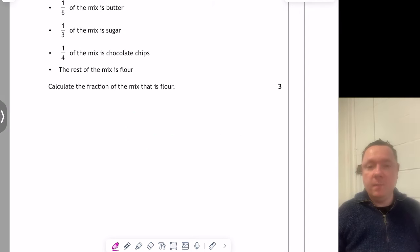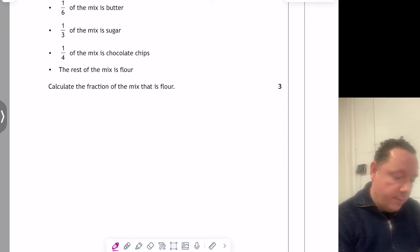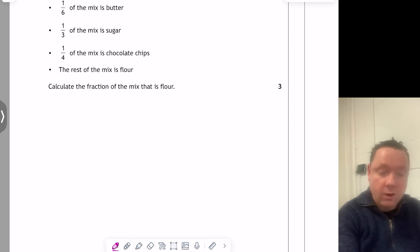Next, National 5 Applications of Maths 2019, Paper 1, Question 10. A basic cookie dough mix requires butter, sugar, flour, and chocolate chips. 1/6 is butter, 1/3 is sugar, 1/4 is chocolate chips. The rest is flour. What fraction is flour?